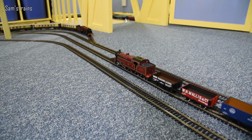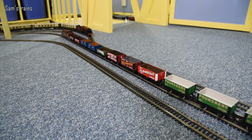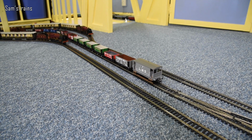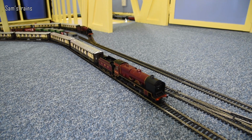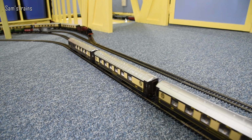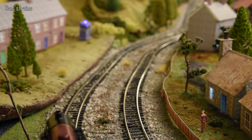And then finally, on the inside line, another beautiful LMS locomotive. It is, where is it? There it is, the Patriot, with a bit of a Pullman train. This is a Bachmann Patriot. Also a very beautiful loco. So enjoy the running session. Let's see how the 4Ps are getting on. Not very well. It's cut out on the points.